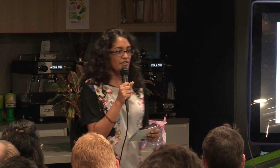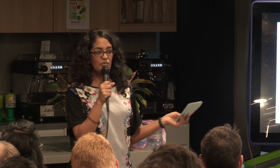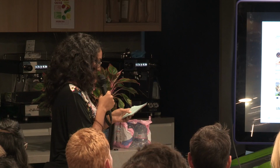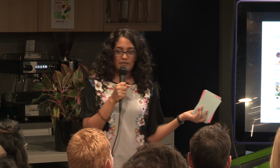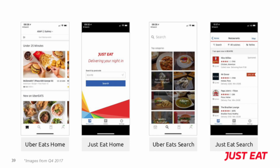So to give you a quick idea of where we were in Q4 last year compared to one of our main competitors, UberEats, here are the screenshots of our home and search screens, so you can really see the big differences between both brands. Just Eat, our home screen, simple, basic, pretty boring. In comparison to UberEats, who are using imagery and personalization across pretty much their whole product. Just Eat, we feel, was very clinical and transactional, and really a big opportunity area for Project Slingshot to solve this problem.